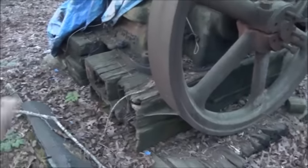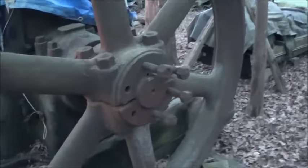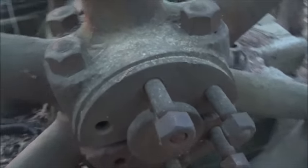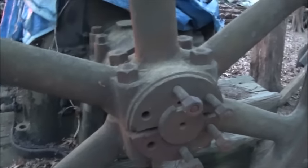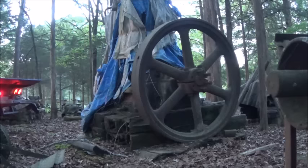Jack it up and get the base done first, and then we'll start getting the flywheel. Hopefully I can get these nuts off and get the bolts knocked out of it. I got some wedges I can hammer in there. Got a port of power. We can try to get it off. All right, let's see what happens.